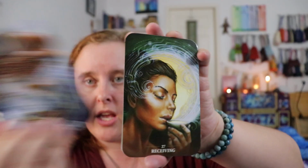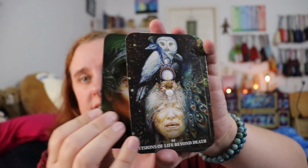And by longest, I mean this type of deck. I don't have very many of this style. I have this one and I have the Gaia Oracle and a couple of others, but this one is just really great. And I love the jeans bag for the Sacred Rebels. Like, it matches, right? Rebel, jeans. You get where I was going with that? At any rate, I really, really enjoyed that.